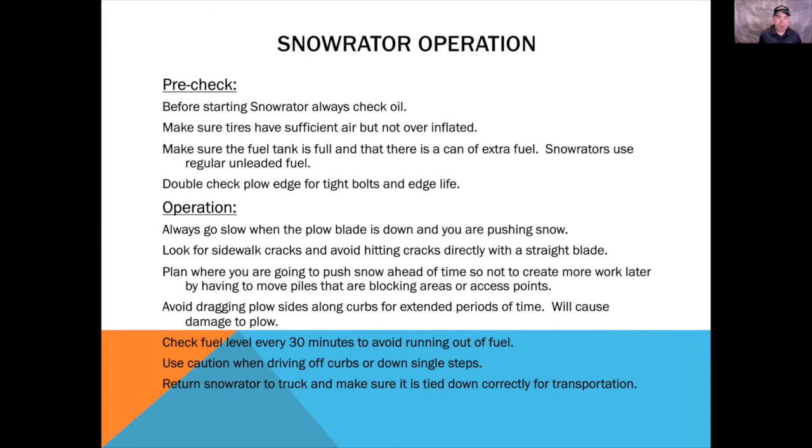Plan where you're going to push the snow ahead of time. Once you've pushed a pile of snow, it's really hard to then come back and move it later. So make sure you know where you're going to put the snow and that you're not putting it in a place that has to be moved later. So don't block sidewalks or entrances to buildings with a pile thinking you're going to come back and move it later. That usually doesn't work.